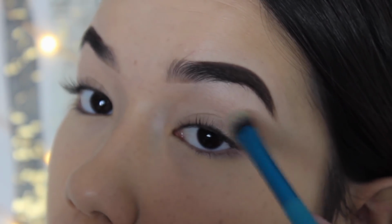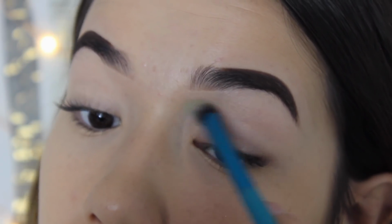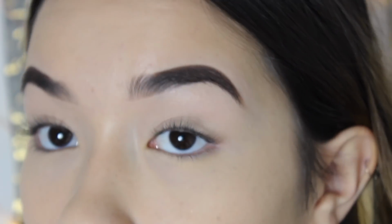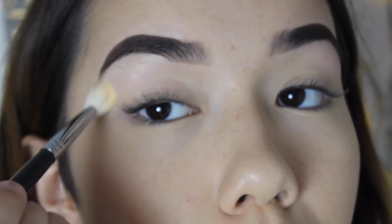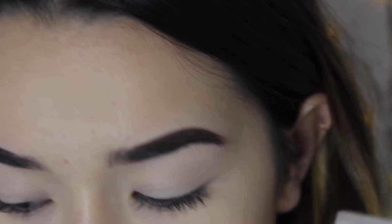If you don't know what priming your eyes is, it's basically just going to give a good base for all the eyeshadow you're gonna do. It's gonna make your eyeshadow blend out 100 times better. And to set the concealer, I go in with the translucent powder. You can do this with any powder, but this one's just my personal favorite.